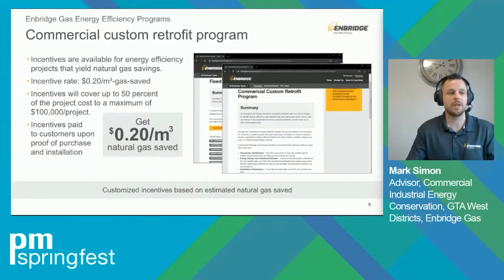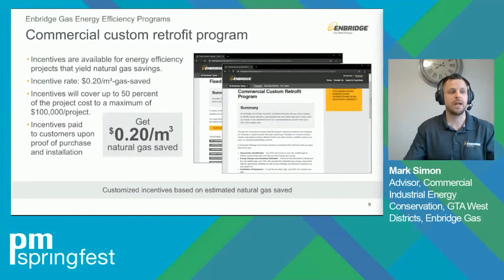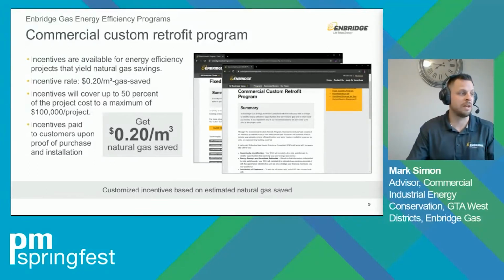For example, last year I was working on a large retrofit that had an old steam boiler that was replaced with a new condensing boiler, and it was a giant warehouse. In addition to that, they were making some other operational improvements. They were able to save about 35–40% of their yearly utility bill, and their incentive covered about 30%. I believe it was about $30,000 that we gave for that.